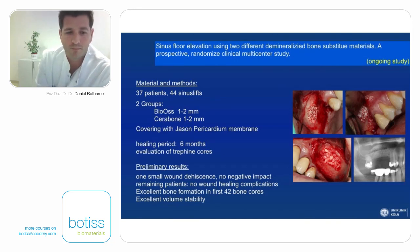The remaining patients are showing perfect bone and soft tissue healing, and we evaluated the first 42 bone cores and found quite predictable bone formation inside the sinus, independently of whether it was grafted with bios or cerabone.